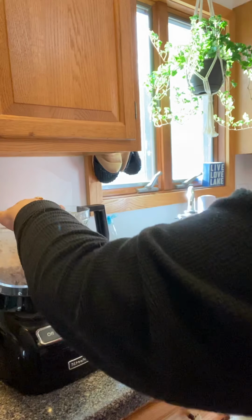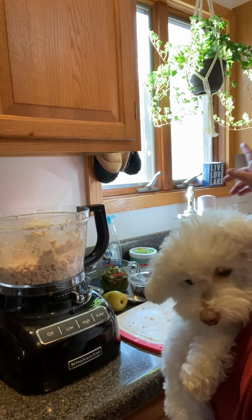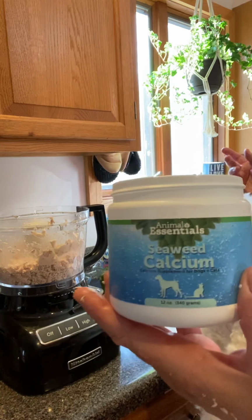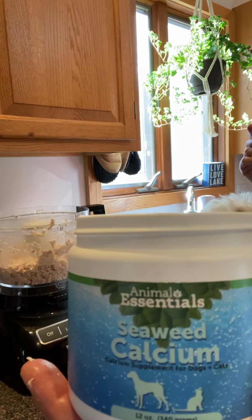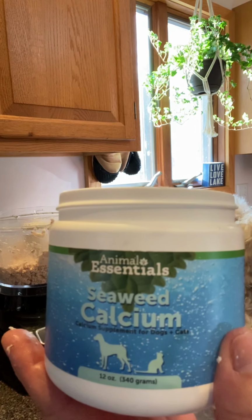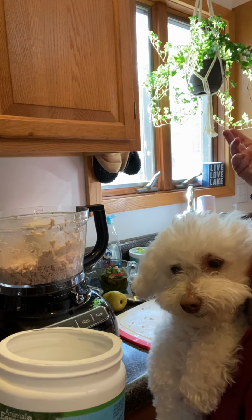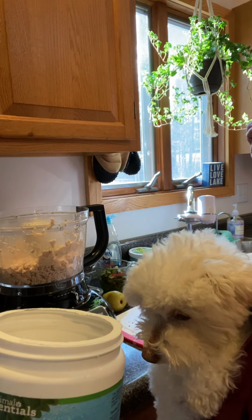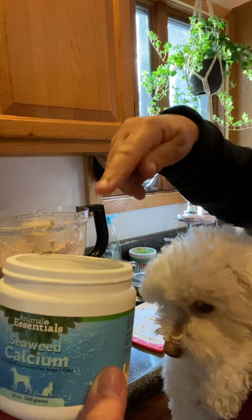So now to this, I don't really do measurements with you, but actually what I'm going to do first is put my seaweed calcium in. I've had a few of you say, hey, I live in Canada. They don't sell Animal Essentials. Well, I'm contacting them right now to see how maybe you can get it. But this one person asked me, can I use eggshells? And I'm not a big fan of eggshells because for calcium to be absorbed in the body, it has to also have magnesium in it, so it could be utilized properly in the body. And this has that in it.